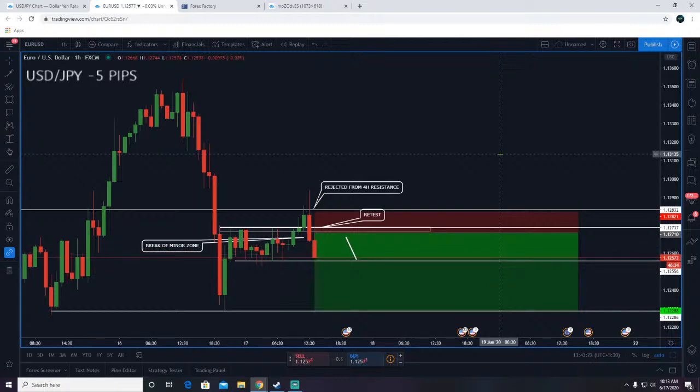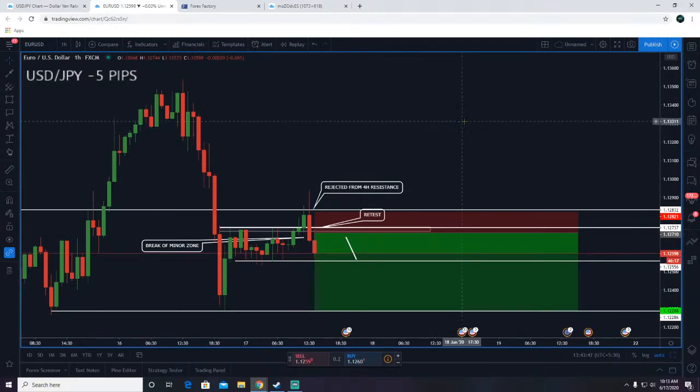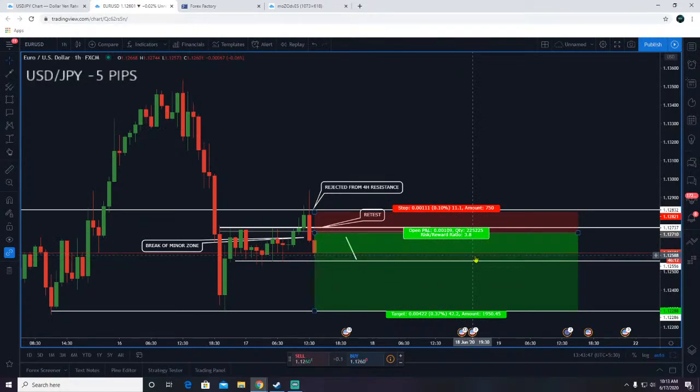Wow, this was perfect. Okay, first take profit hit. How many pips do we have here? We have 12 pips. I'm securing most of it here at 10 pips. I'm moving my stop at break even, and I'm gonna leave it run. I'm gonna leave a runner or two. What I do is I close 80% and I leave 20% to run.